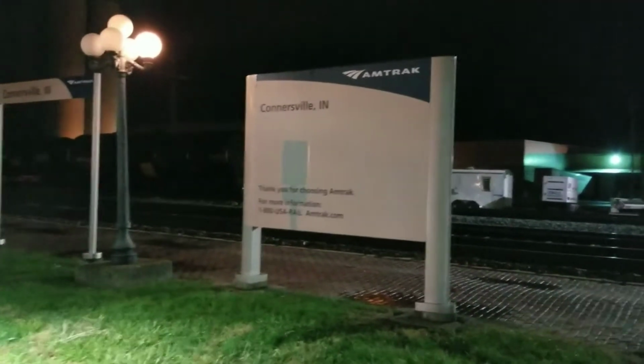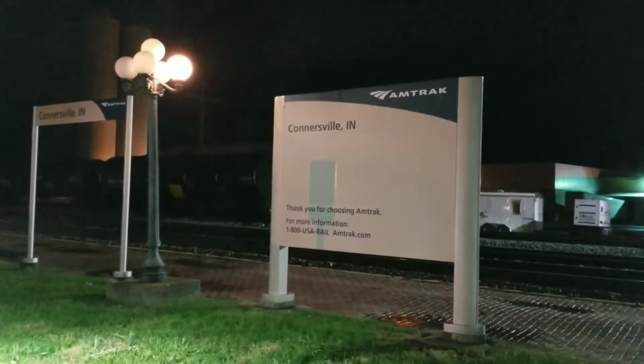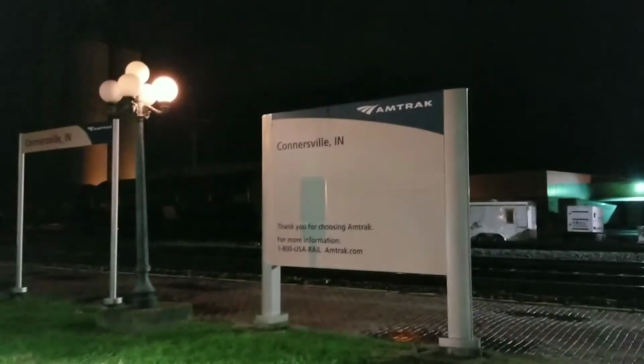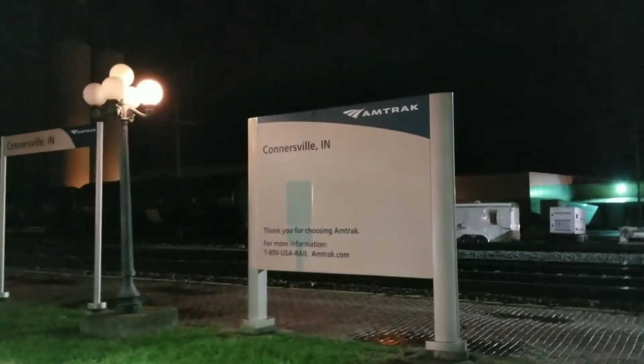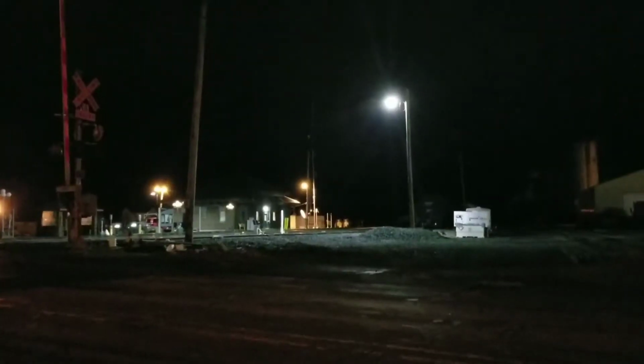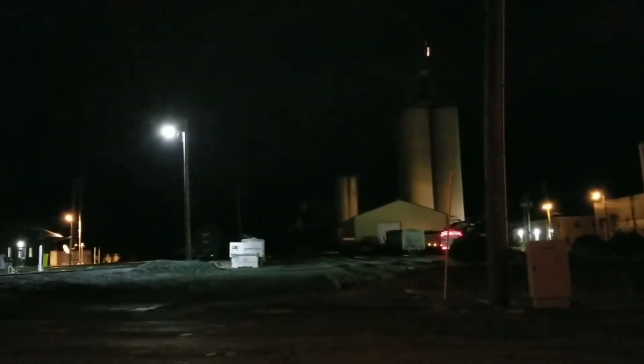Oh, I almost forgot to point out, this is also where you can take Amtrak Cardinal 50. Actually, Amtrak 50 goes south down to West Virginia, and then you can take it north to Indianapolis and Chicago on Amtrak Cardinal 51. There's the train station, and then here is the refinery. There's a little star on top of that building.